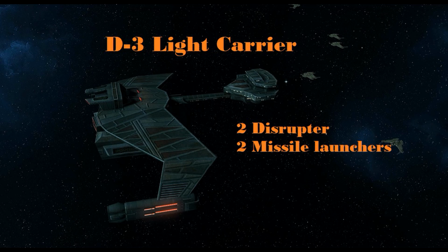Now, like I said, these disruptors are probably a lower yield than that seen on the D7. We don't really know what they are. I would guess that these are probably light disruptors or medium disruptors, as the standard Klingon disruptors on the D7 would be considered heavy disruptors.